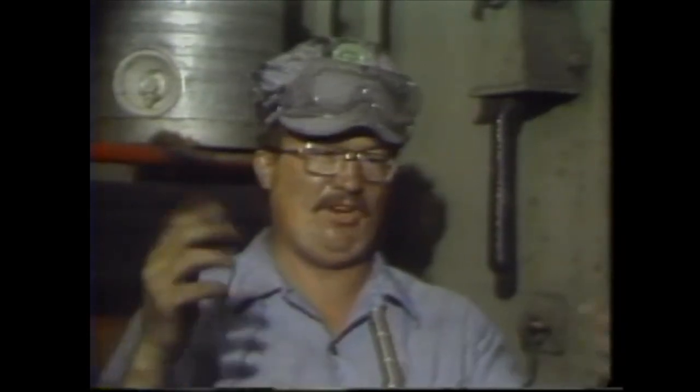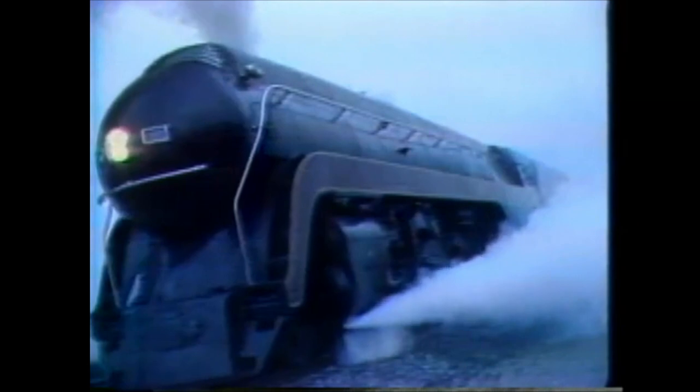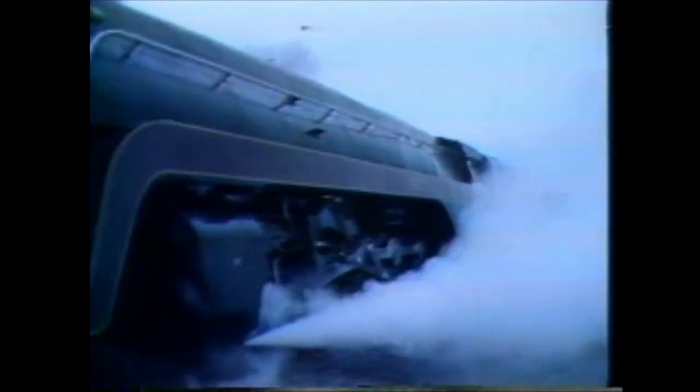You just let it sit there and percolate until you get up a head of pressure, and disconnect your air, and you're ready to go. This is the greatest stoker-fired engine in the country, I would say. So I'm real proud to be a part of the Norfolk Southern Steam Locomotive Corporation.